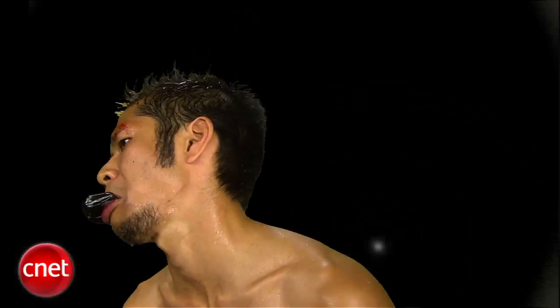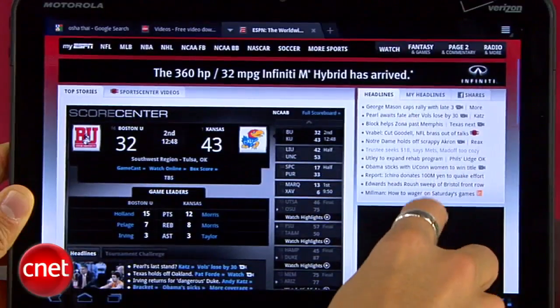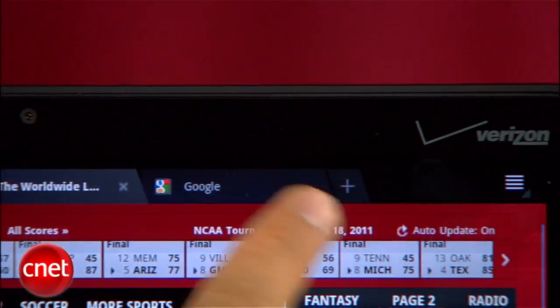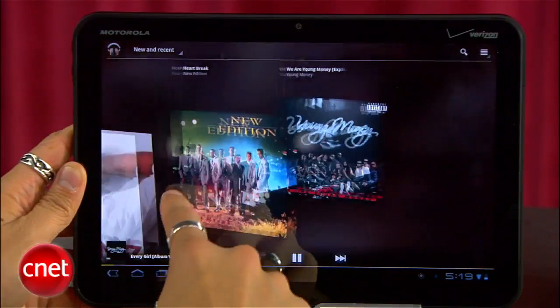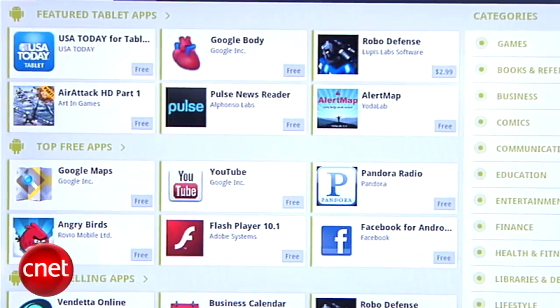Next round is web browsing and multimedia. The Xoom brings us a full-featured browser with Flash 10.2 support that's faster than Safari, and it has tabs. You're basically touching Chrome, and it's the best web experience on a tablet. Now, if we're talking multimedia, Honeycomb has improved its media player, but there's still no ecosystem to make it a seamless experience, and it trails behind Apple's war chest of content.